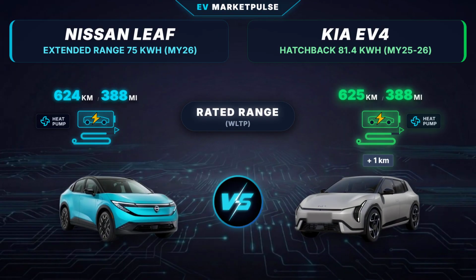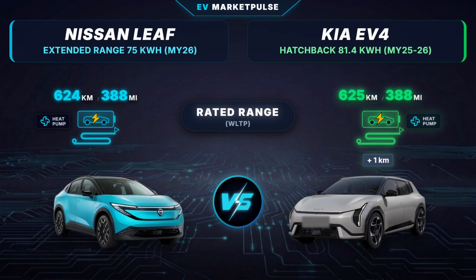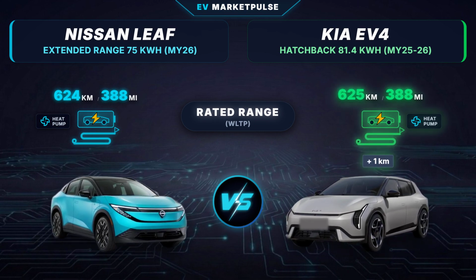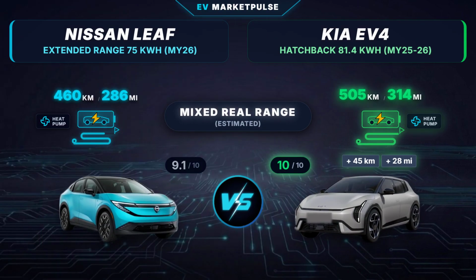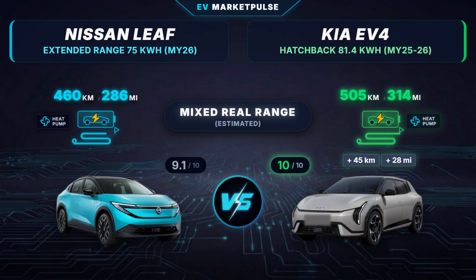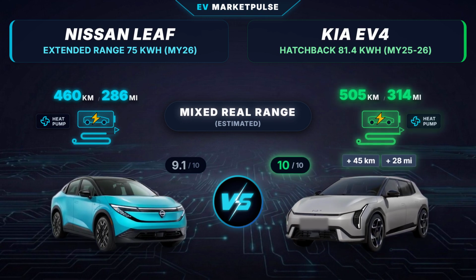Equipped with standard heat pumps for efficiency, they are practically tied on paper, with both claiming well over 600 km of rated range. However, real-world estimates paint a different picture, where the EV4 stretches its legs to deliver notably more usable distance between charging stops.